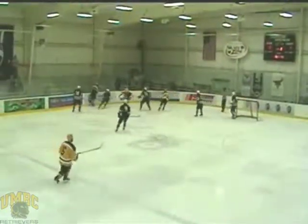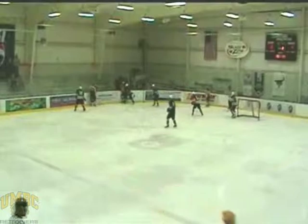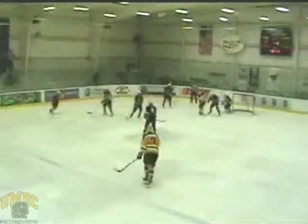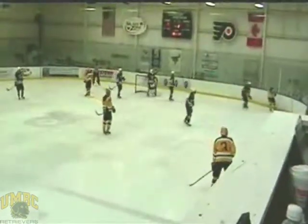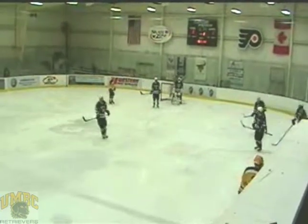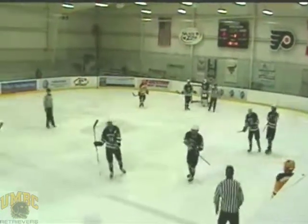13-11 are the shots in favor of UMBC. Off on the far half boards is Eric Becker. Comes into the top of the circle. This is not a power play. Takes a shot. And, oh, my goodness. It looked like, this isn't a power play, but it was a high stick down. And we're waiting to see who will touch it. And it'll be a UMBC face-off coming outside.